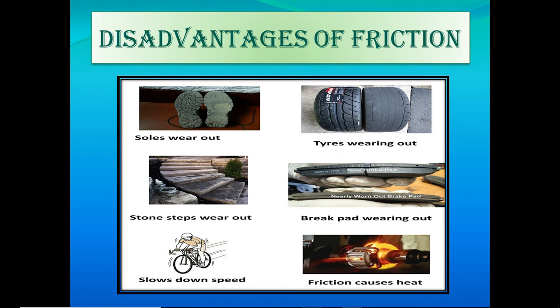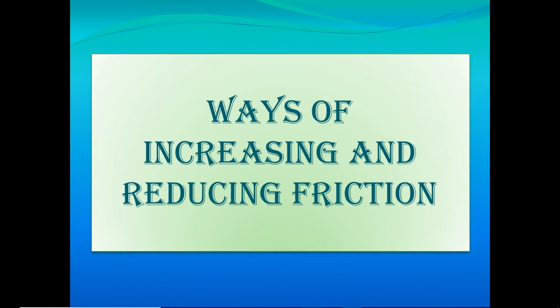Students, next are the ways of increasing and reducing friction. As we know, friction is one force which exists irrespective of whether an object is at rest or in motion. At times, we need to increase or reduce friction, right? For example, if we are playing carom board, it is important that the amount of friction on the board should be reduced, right? Some of you use powder to reduce the friction when the carom board surface becomes rough, right? So that we can strike the dice easily.